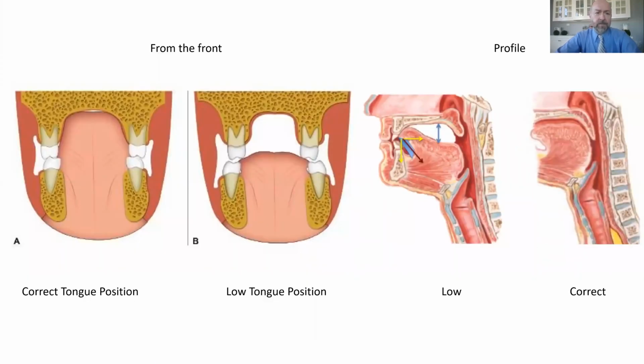Now, when the tongue is functioning correctly, it should be sitting all the way sealed up in the palate, or the roof of the mouth, like we see here in figure A. That should be its resting position, or its parking spot, when it's not being used. Now, the tongue doesn't always function that way for many of us. When it does not function correctly, it sits with a low tongue posture.